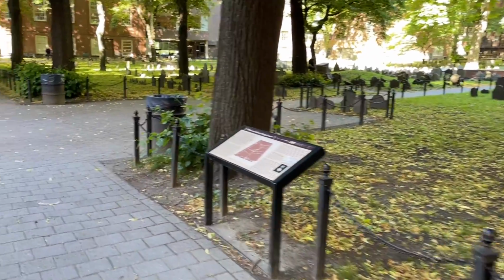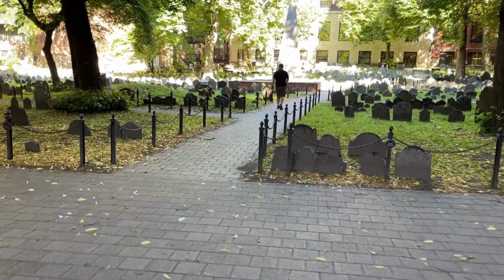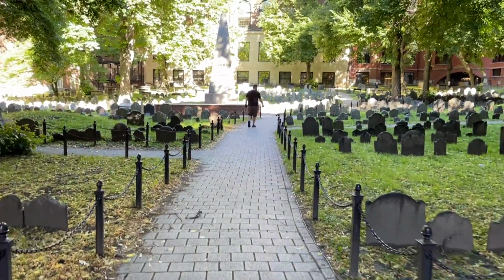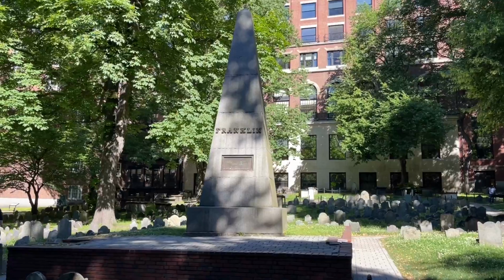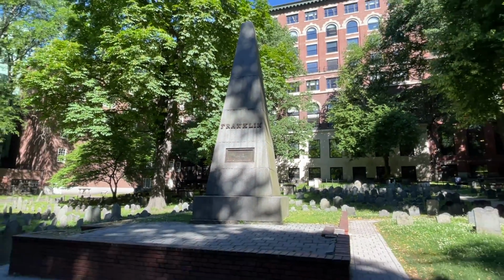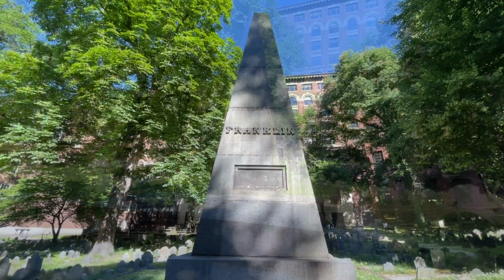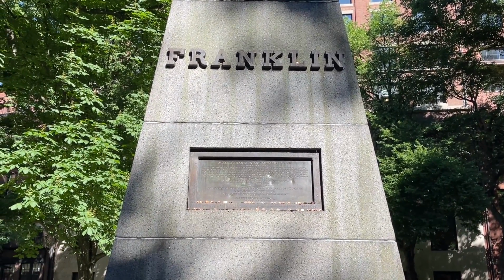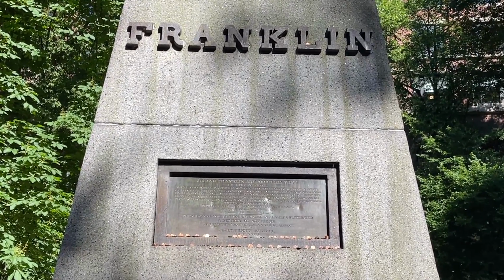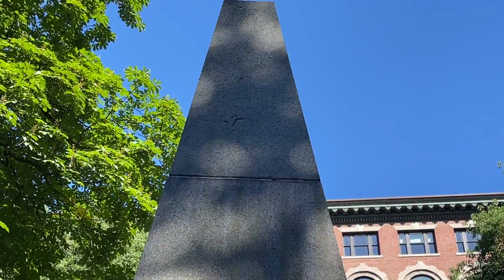So after Samuel Adams' grave, if you kind of turn around and walk back towards the entrance here, come to this main thoroughfare, keep walking, we're going to see the monument, the Franklin Monument, straight ahead. I have a feeling this is one of the more regularly visited grave sites. Let's get closer. I can't quite read that from here, but later on when I'm able to zoom in and look at this footage, maybe I'll be able to recite what that says. It's pretty impressive.